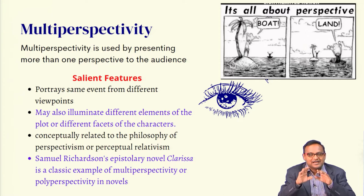So here, a writer describes something from multiple perspectives. That's why it is called multi-perspectivity, or it's also called polyperspectivity. Polyperspectivity, multi-perspectivity, they are the same.